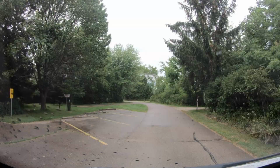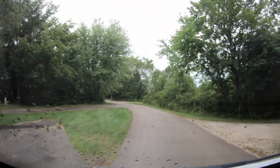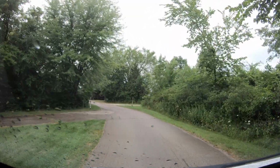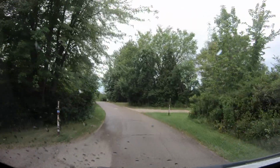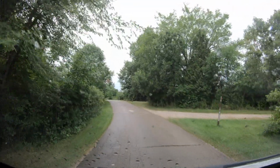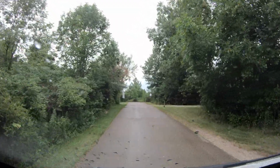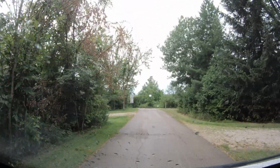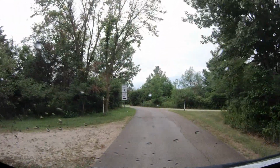213 on my right. Shower house is hiding in the middle. 213 has a big old Class C from Texas. 214 on my left is the accessible site near the shower house. 215 on my right. 216 on my right. 218 on my left. 217 on my right coming up here.